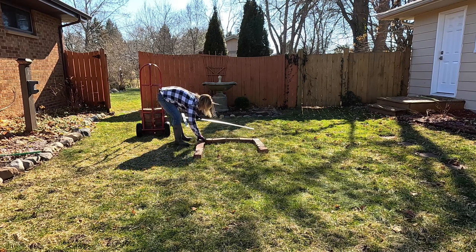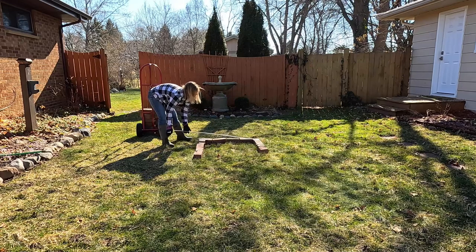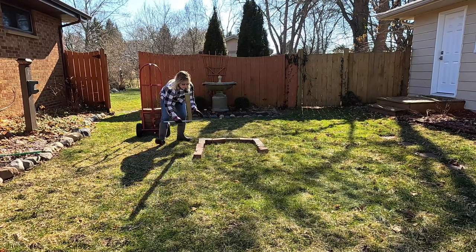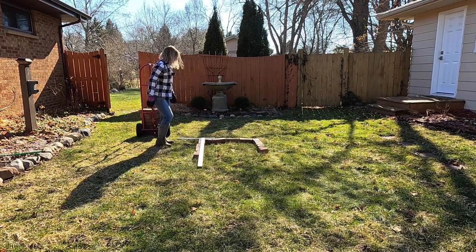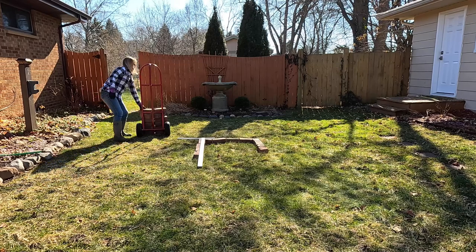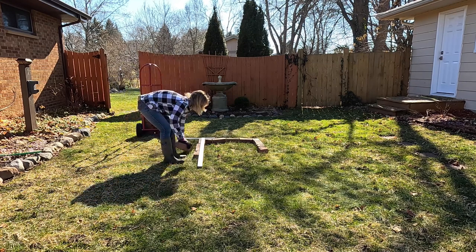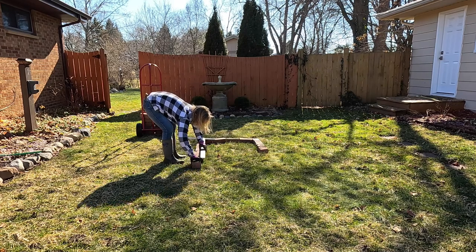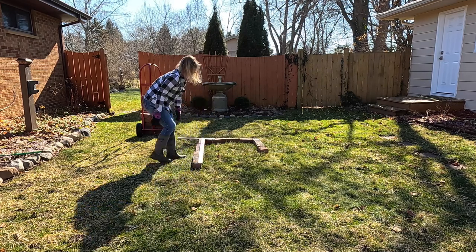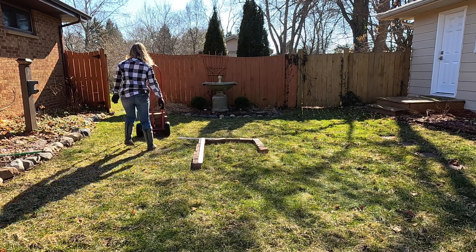Let's try this again. This is 28, so that's actually perfect because I could get one of those 2x4 covers in. And then this is 4 feet. And that is perfect. So then I'll just put another brick on the end of that. Excellent.